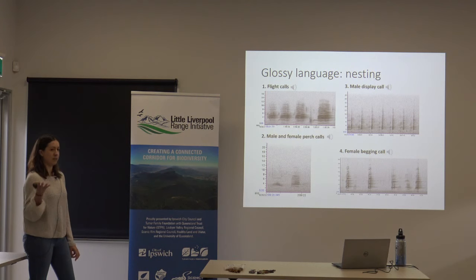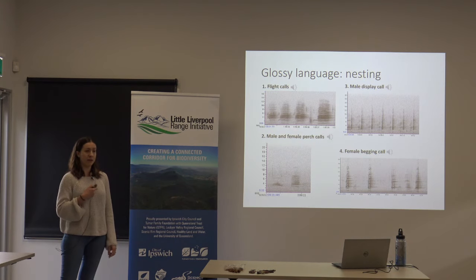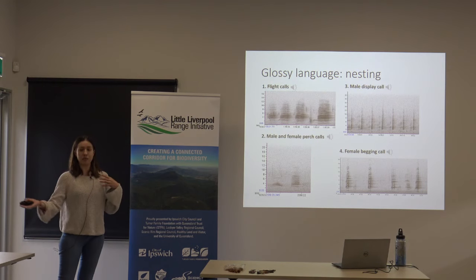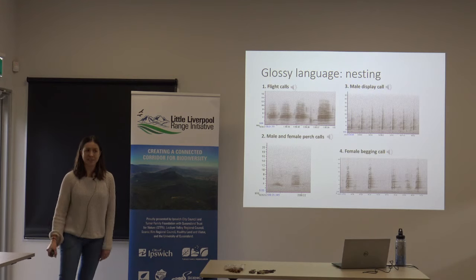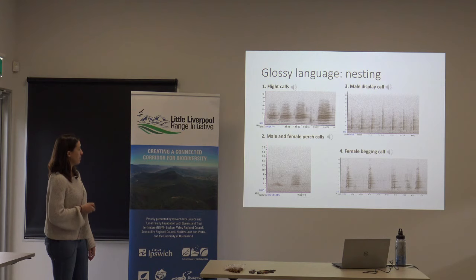Yeah, so you'll obviously hear that a lot. That's the main sound you would hear of glossies if you just had them on your property. In terms of nesting, you hear that every single day as the males, particularly, will fly back to the nest. They'll give that sound and alert the female that he's coming in to feed her. As Liz said, the male has the full responsibility of feeding her. So you hear that quite a lot.